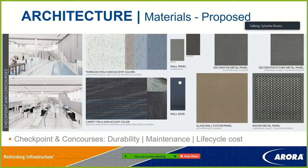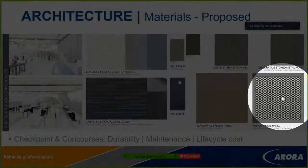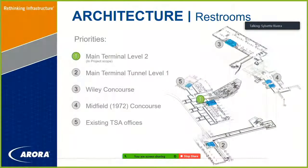On the right side, you see the elevator cladding and the woven material that would be in the elevator, or proposed for the elevator right now with that wall system. So all of those are available here for you and the look. When we talk about the restrooms, again, the focus was on the main terminal restroom, level 2, although all of the restrooms have been identified for an upgrade. That's what's included in the package right now.